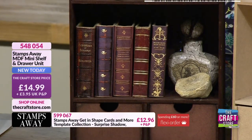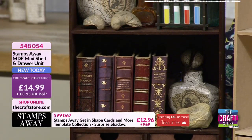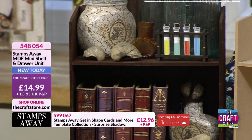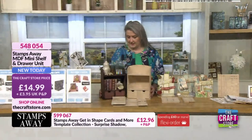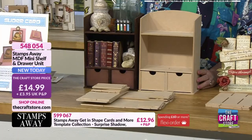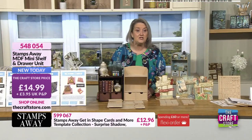You could have that, tea bags would fit really nice in the bottom, or your coffee pots. Definitely. And then have your teas, cups and things on it. Love your spices. But it's the decorating, isn't it? I mean, at that price, $14.99, very affordable. You could quite easily go for a couple of these and have them side by side, couldn't you? Nice little display. So if you fancy yours, 548054, pop that one into your basket as well.